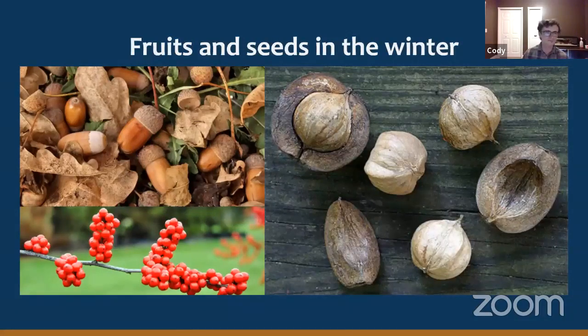So acorns obviously are associated with the oaks, and it's not exactly my specialty, but you can identify a lot of oaks specifically just by the acorns and their shape and the caps and things like that.